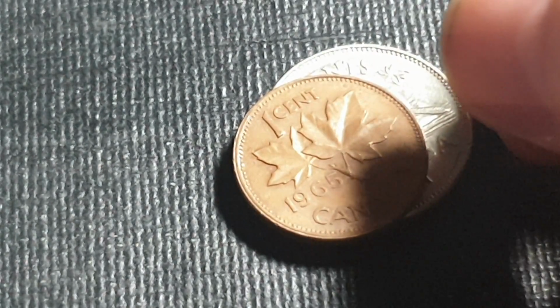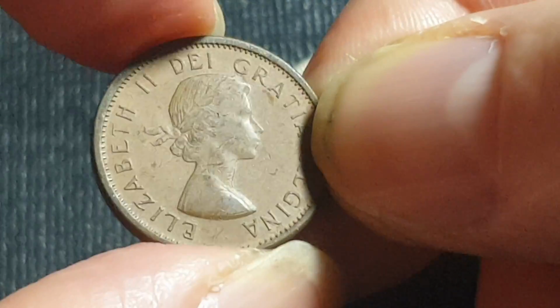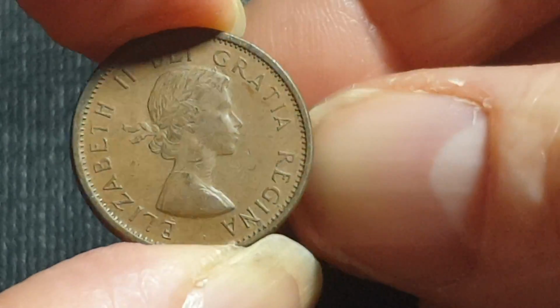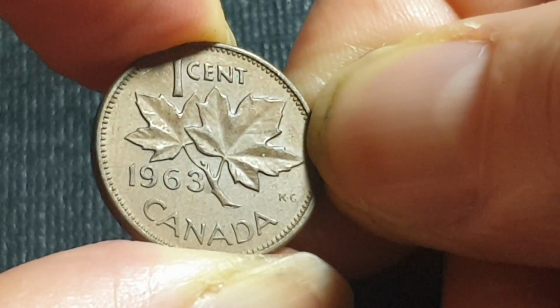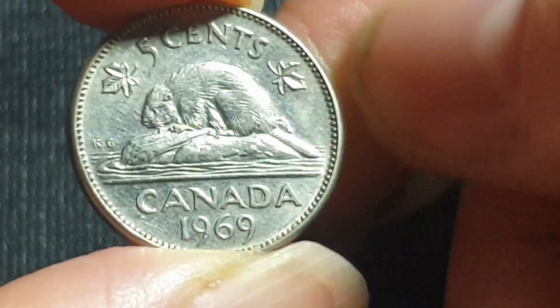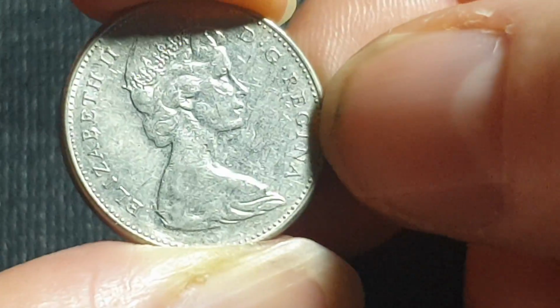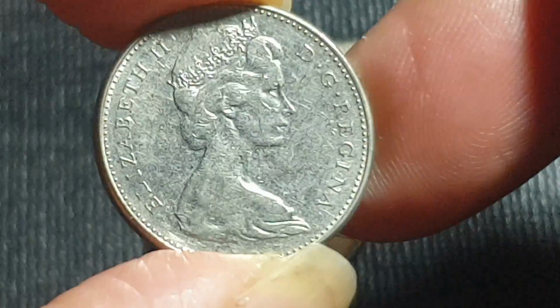There is another Canadian cent, 63. That's not rotated. It does have the older effigy. So, looks in pretty good condition. Another Canadian 5 cent from 69. I pretty much sold all my Canadian coins, so this replenishes the stock.